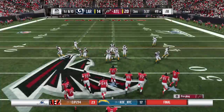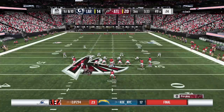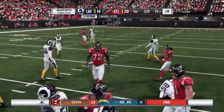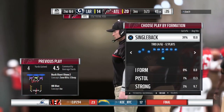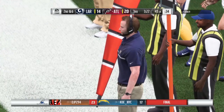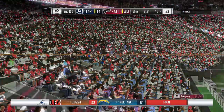Back-to-back good plays have them on the move on first down. 21, 11. This is Freeman on 1st and 10. And he's going to take this one across midfield and into Ram territory. And give him 4 yards there. It'll be 2nd and 6. Brandon, all things considered, they have to feel pretty good about getting that type of a gain considering the blitz that they just had against them.